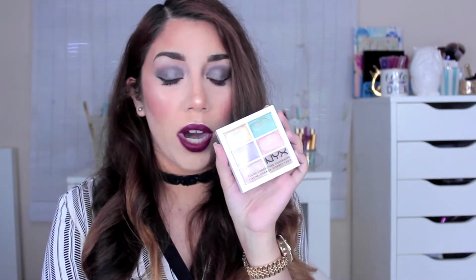The only thing I feel is that it just has too little product. It's $10 for a drugstore. It's a little pricey for that, but honestly, I think it's still worth the splurge because it is amazing. I just wish it had a little bit more product. Check it out. It's amazing if you haven't tried this out yet.